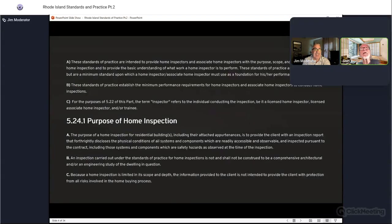These standards of practice are intended to provide home inspectors and associate home inspectors with the purpose, scope, and requirements of a home inspection and provide the basic understanding of what work a home inspector is to perform. These standards of practice are not all inclusive, but are a minimum standard upon which a home inspector or associate home inspector must use as a foundation for his or her performance. These standards of practice establish the minimum performance requirements for a home inspector and an associate inspector to conduct the home inspection. For the purpose of 5.22 of this part, the term inspector refers to the individual conducting the inspection, be it a licensed home inspector, licensed associate home inspector, and or trainee.